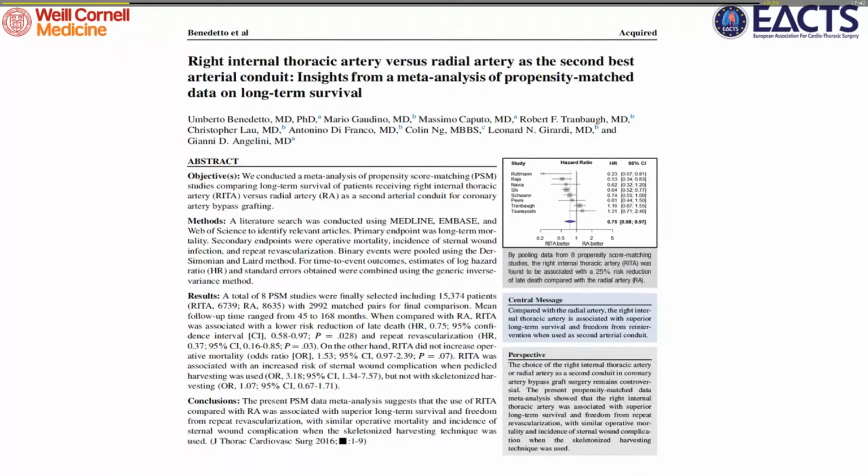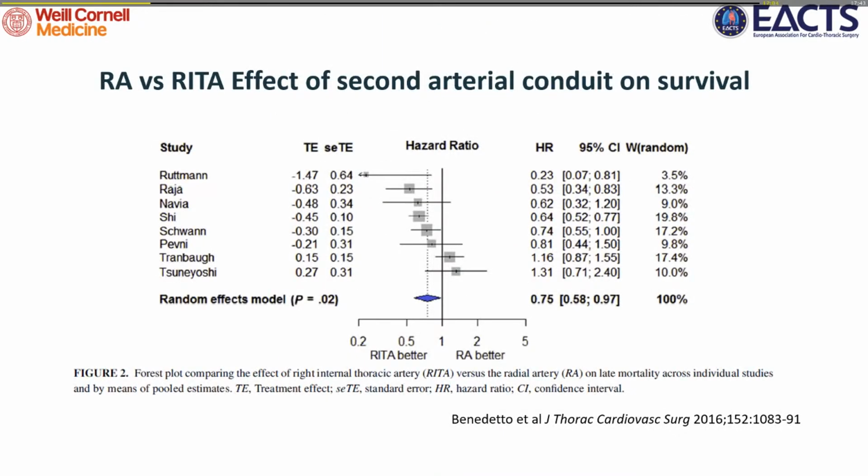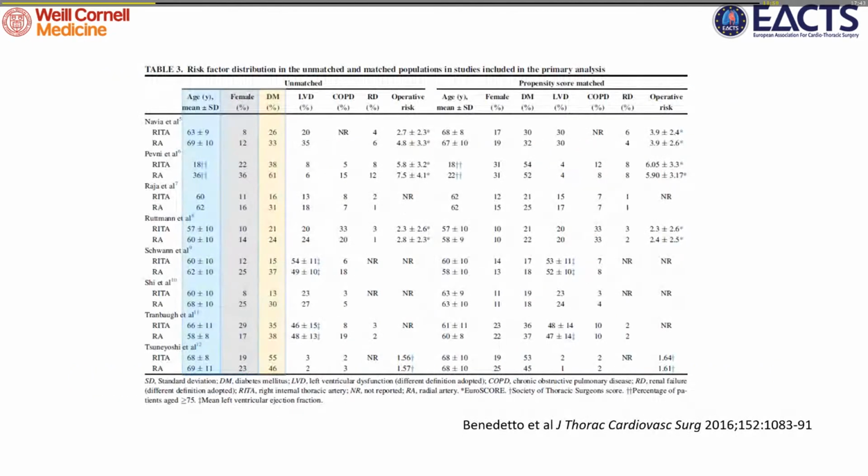Umberto and I published a few years ago this meta-analysis of the propensity match studies that compared the two arterial conduits. We found no difference in operative mortality and no difference in the incidence of deep sternal wound complication overall. There was a trend for lower operative mortality in the radial artery group, and when the Rita was not skeletonized, the incidence of deep sternal wound complication in the Rita series was significantly higher. We found a significantly longer survival for patients who received the Rita instead of the radial. However, when we look at the unmatched population, it's pretty evident that the patients who got the Rita were generally younger and with a lower prevalence of cardiovascular risk factors, suggesting that treatment allocation bias can be the explanation for this finding.